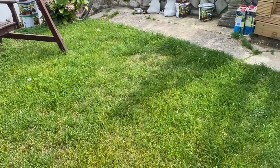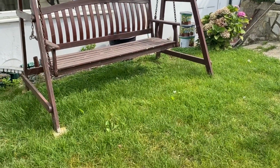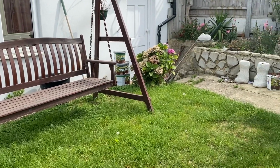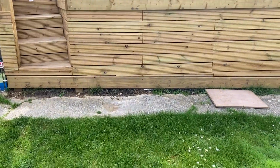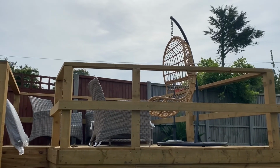Oh, by the way, before I do, this was my mum's swing. We've now erected it. Not doing very well with my direction thing. But yeah, that's up and running. So I often sit on that. Well, I have to get rid of the spiders off it first. So this is the decking, and it's quite tall. There's the stairs, and if I go up, which is probably the best idea, I've got my egg chair, and I bought some new decking furniture, which I'll show you soon.